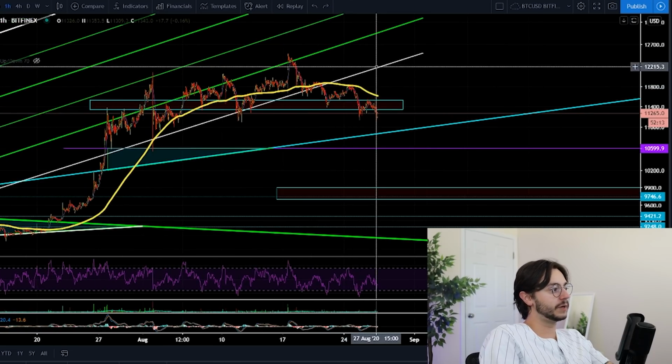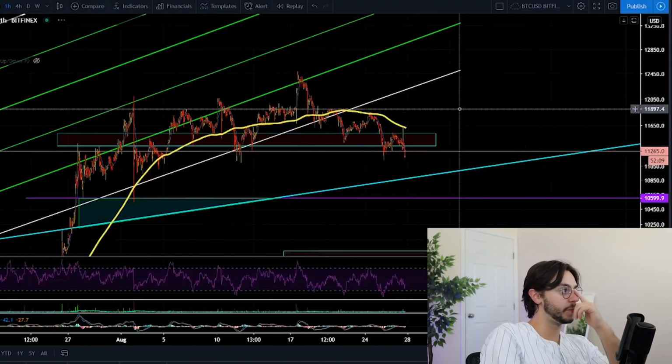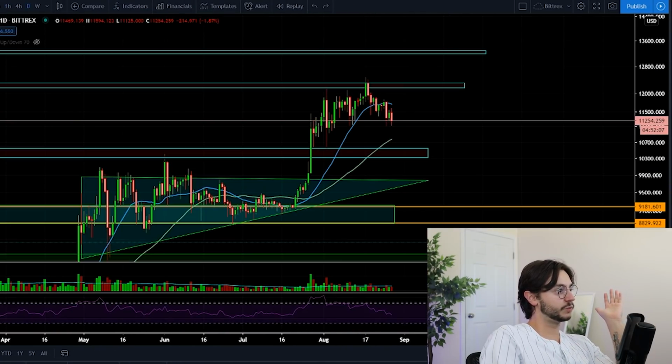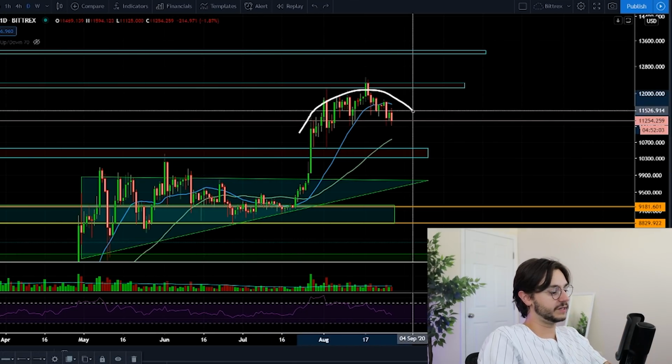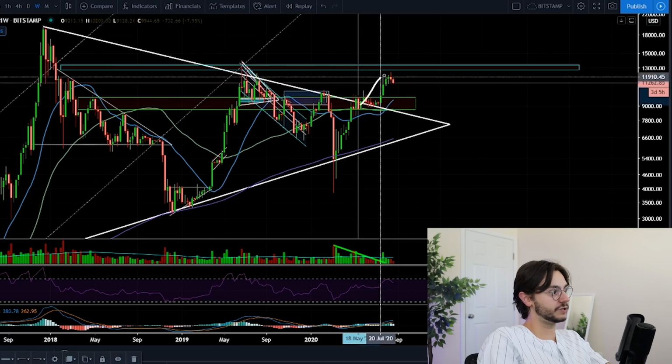So if we actually start out here on Bitcoin's 1 hour chart, it's becoming very apparent that Bitcoin is kind of shifting momentum. If we go to the longer term time frames, we see how this is obviously shaping up, guys. You can see this is obviously kind of curving down. If we go back to a weekly chart, you can see there is a very clear pattern shaping up here.